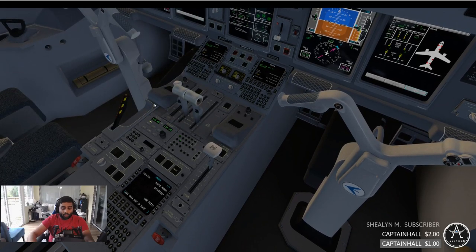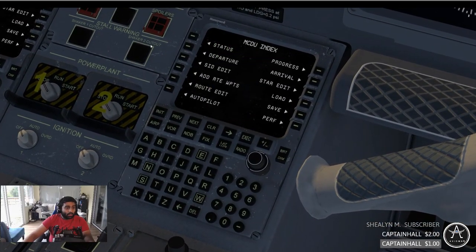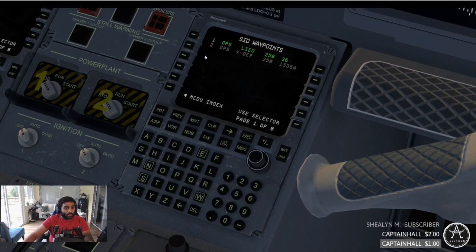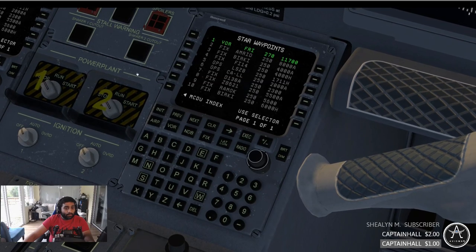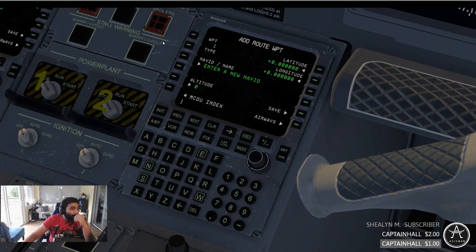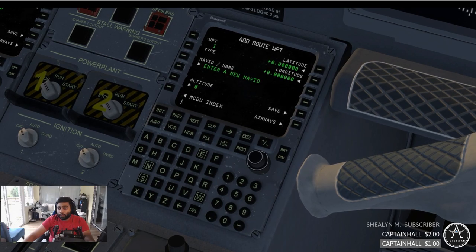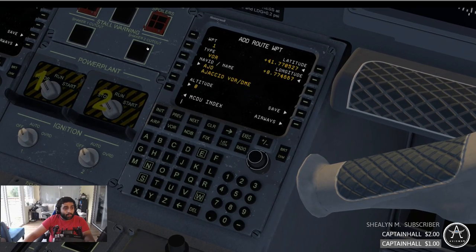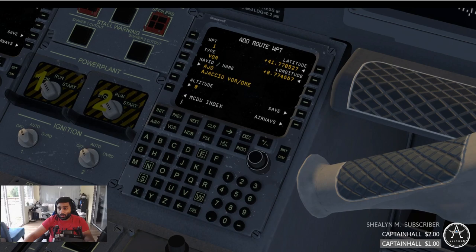We kind of have to go on to the flight plan now. Oops, that's why. Okay. MCDU index, the departure set, SID edit. There's none. MCDU and STAR edit. Free. Birki, okay. MCDU index, add route waypoint. So the first waypoint is a VOR, and it's IO. Ajaccio, I think that's the VOR. Okay, Ajaccio, I was right, Ajaccio, and the altitude we want to be at Ajaccio is flight level 180.